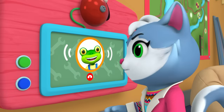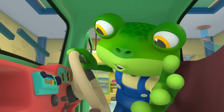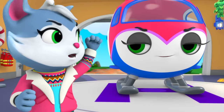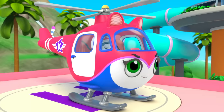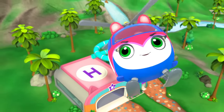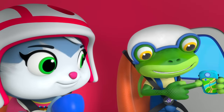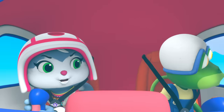Bueno, this is Cat. Cat! It's an emergency. We need your help to rescue Blue. Got it, Gecko. It's rescue time, Helena. Thanks for coming so quickly, Cat. This tracker says Blue's close. Oh! Maybe closer than you thought.